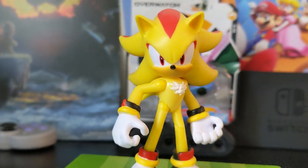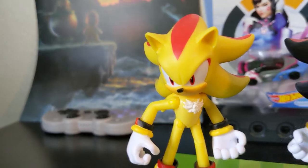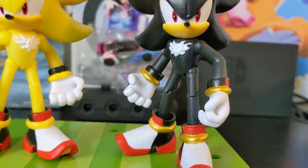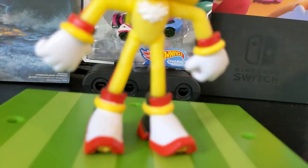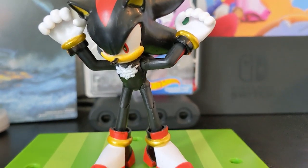Shadow's a little lighter. It's mostly noticeable in person. I'm not sure if I'm picking it up on camera. So yeah, it's still a pretty good contrast to the regular Shadow. The only part of yellow I don't like with this figure are on the wristbands and ankles, which I do think is a complete nerf compared to the metallic gold wristband and ankle bracelets used for Shadow.